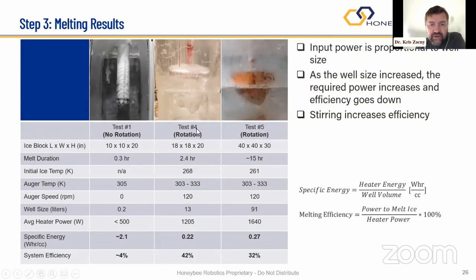We drilled a melt with no rotation and with rotation. So here we went down, we stopped, and we were melting by itself. And in these two cases, we were rotating while melting. And look down here, this is the system efficiency, how much heat went in to melt ice. The most efficient system was obviously the one rotating. We melt up to almost 100 liters in 15 hours with 30% efficiency.